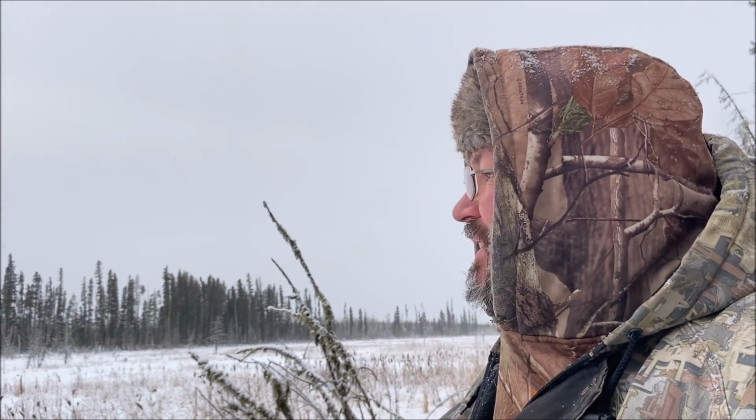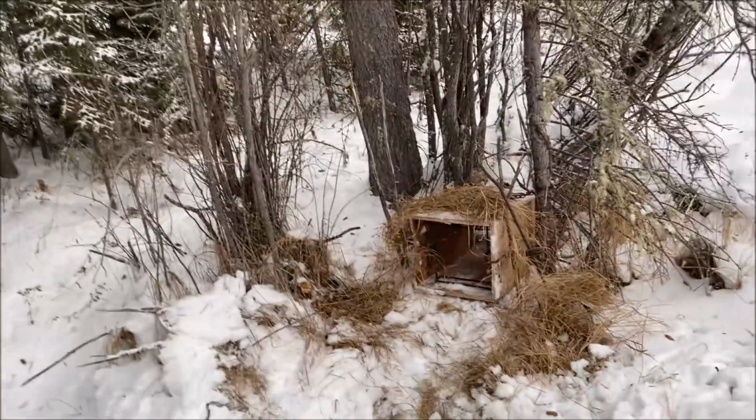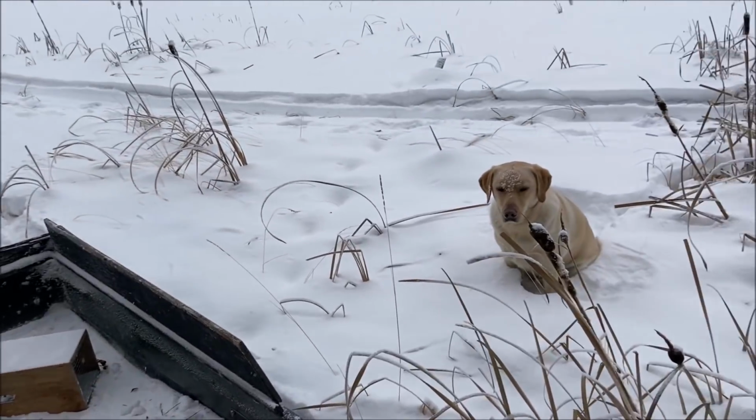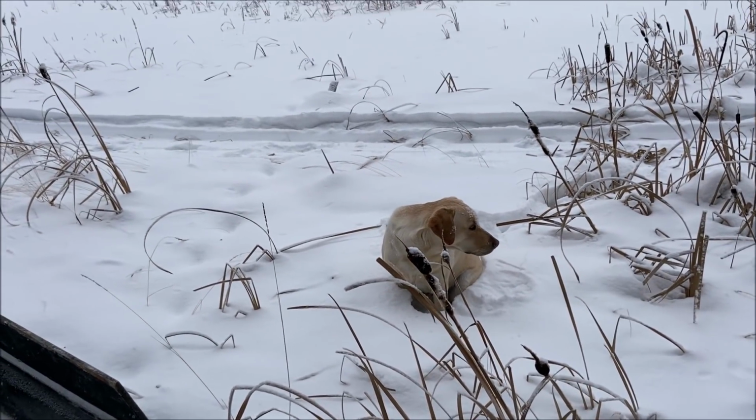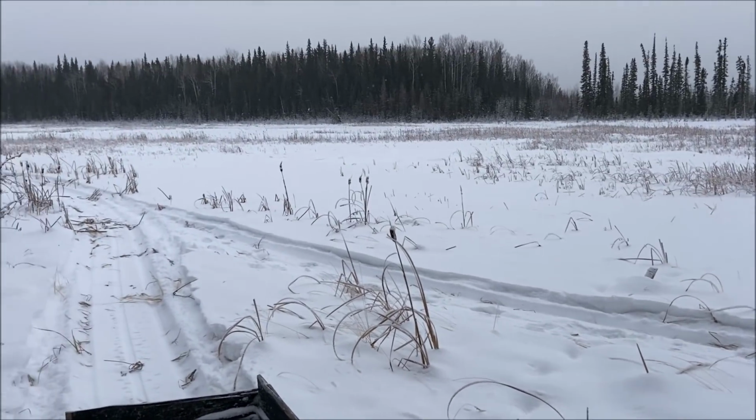A little bit of snow falling. Really dull, flat day. Flat light. Just put out a 330 box there for the slough. Old lynx tracks there.